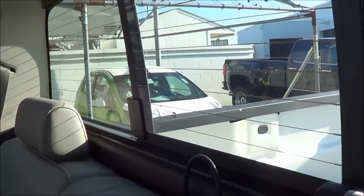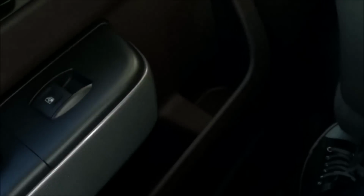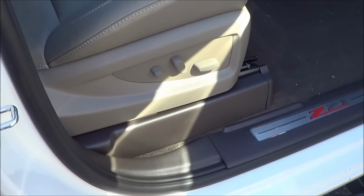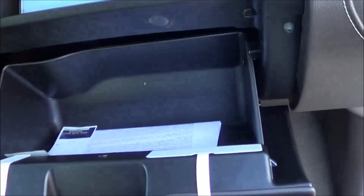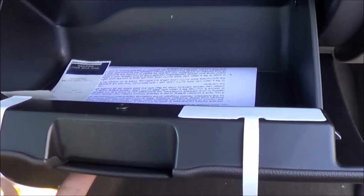And you also do have a sliding rear window back here too. LED interior illumination lighting back here. And you also find a cup holder right there and a little storage pocket. Alrighty. Powered passenger seat with power recline as well as power lumbar. Little storage cubby up here and a USB port. And you do have your glove box right here too.